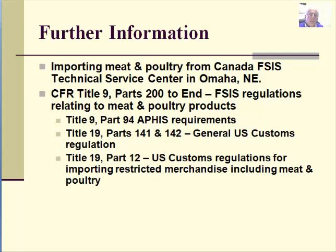Title 19, Parts 141 and 142 are the general U.S. Customs regulations as it relates to meat and poultry. And Title 19, Part 12, the U.S. Customs regulations for importing restricted merchandise, including meat and poultry.